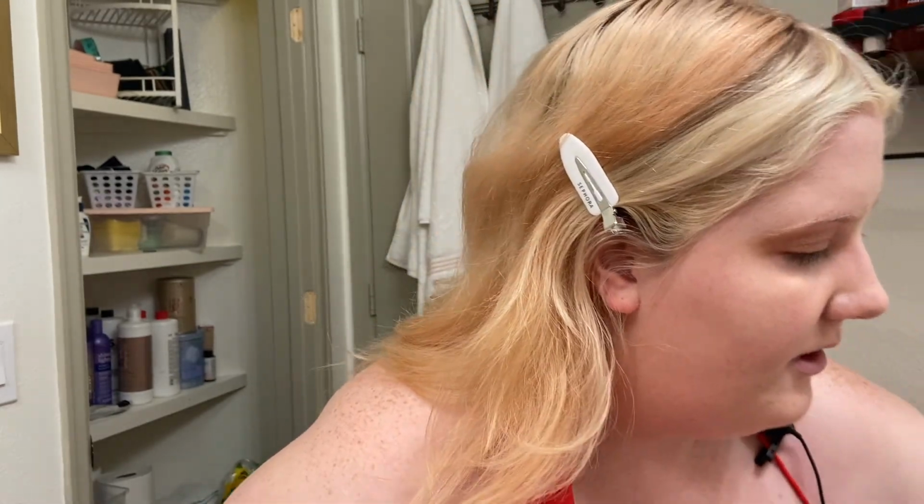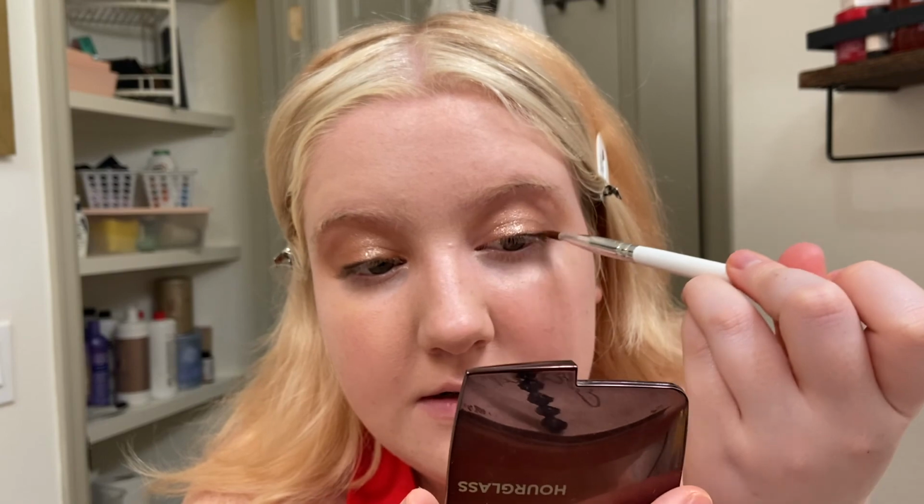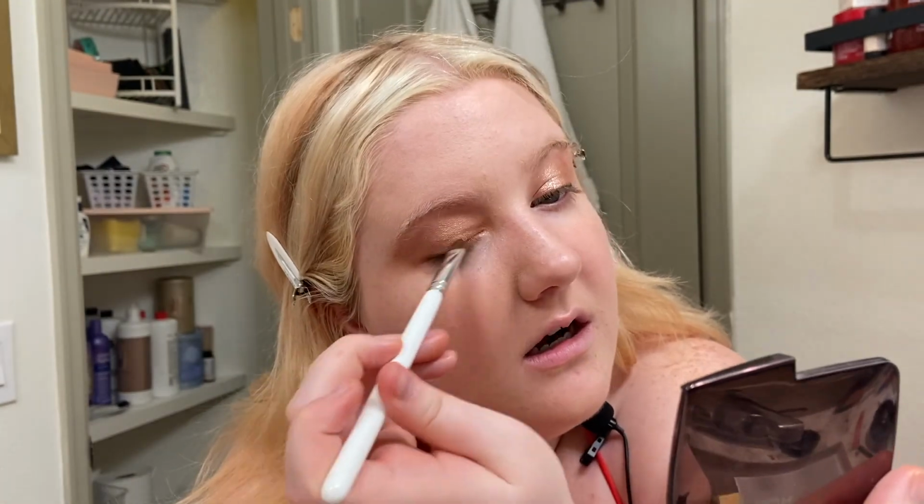Alright, and I'm going to go back into that little packing brush that I used the G Money, the brown color on, and I'm just going to smoke it out just a little bit. I don't want it to look harsh. This really isn't going to show up very much. It's really just going to add some drama when you put your lashes or mascara on.